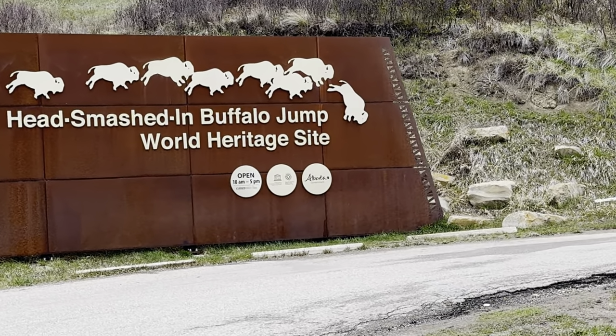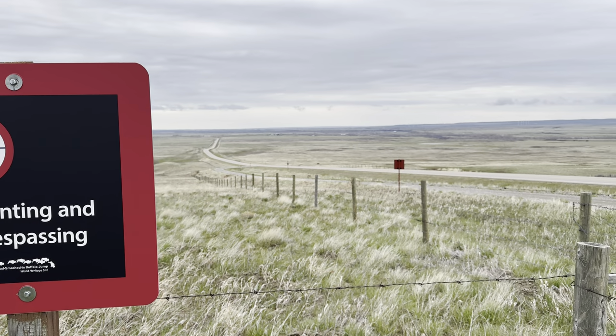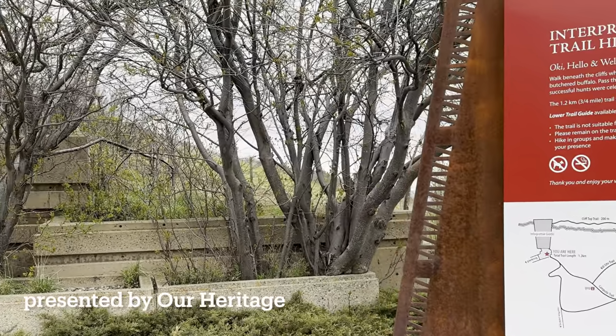Head-Smashed-In Buffalo Jump, World Heritage Site, in southern Alberta. Today it preserves and interprets thousands of years of Plains buffalo culture intertwined with the life and history of the natives.